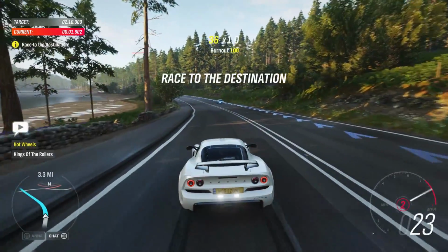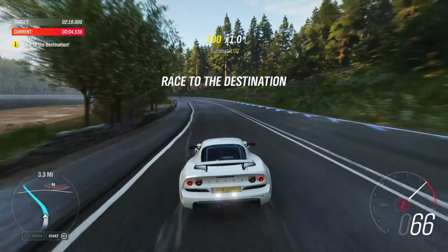Touch the pedal, the Exige responds with instant, relentless acceleration.